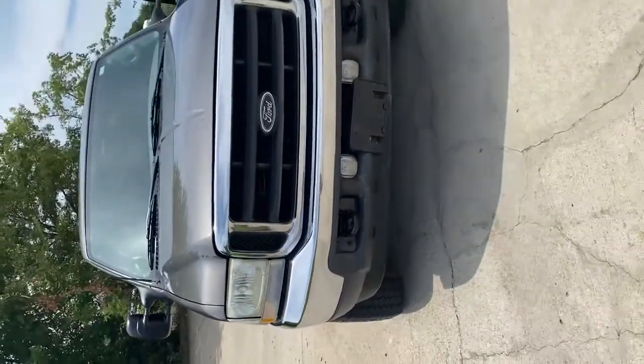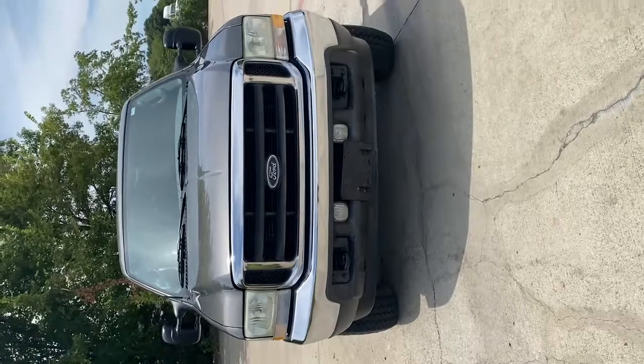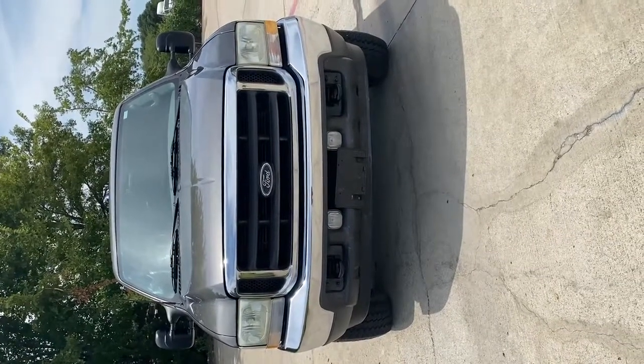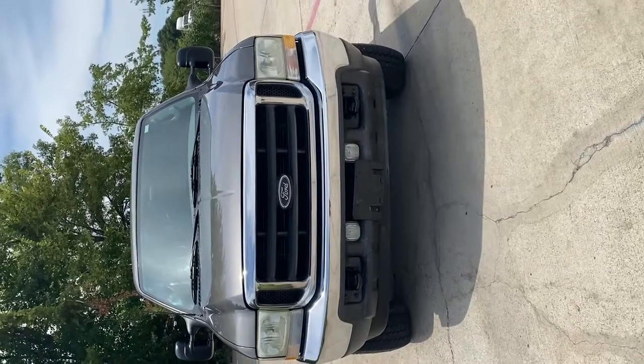So this is a 2003 Ford F-250 4x4 extended cab. 134,000 miles in absolutely remarkable condition for its age.